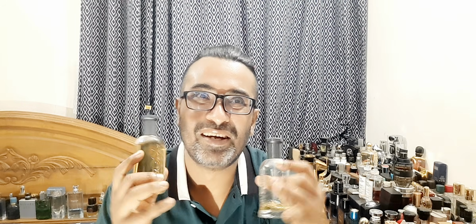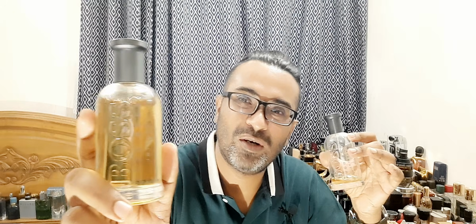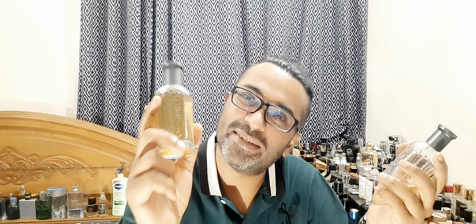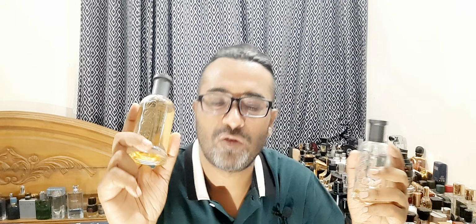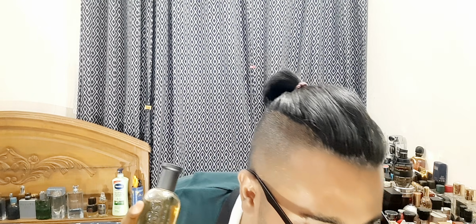Hugo Boss Bottled is kind of like a citrusy, nice, lighter fragrance now. This one, sadly, they took down. I don't know why. This fragrance should be in the market and should be selling like hotcakes. So Boss Bottled Intense EDP, really good performer, really nice, that apple pie smell with the cinnamon, and it's just a little bit darker for fall and winter. Beauty. You have to get this fragrance in a collection before it disappears. Hugo Boss Bottled EDP Intense.